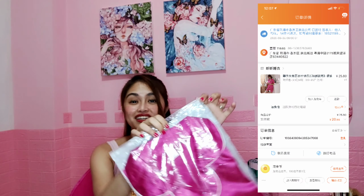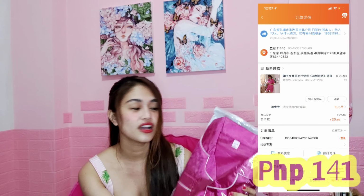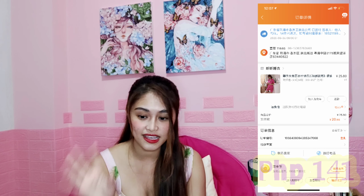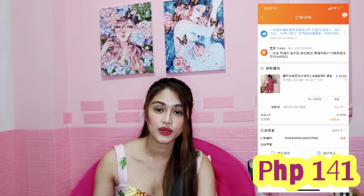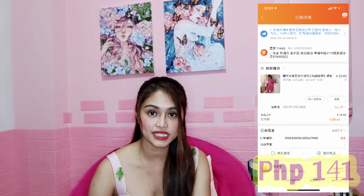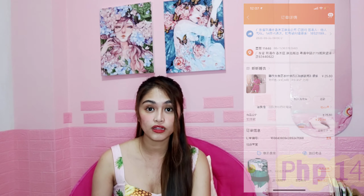I know this one. The other one is a long pants. This one is shorts. A pair of shorts. It's in a ziplock. I really love how they package their items. And guys, I sanitized everything before I opened it. I opened the box because it was put inside the box. I sanitized it with alcohol. Oh my god, I love it. Taobao.